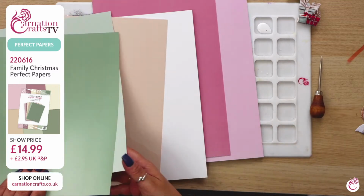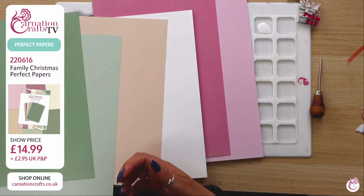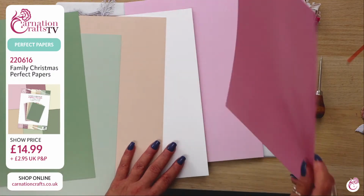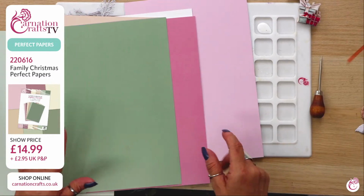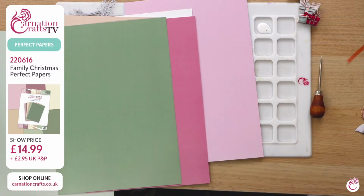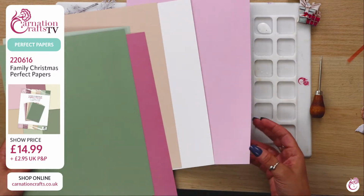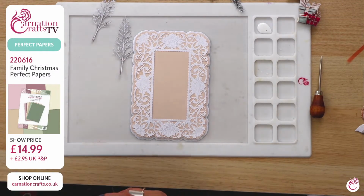So you can work hue on hue, and they create the perfect mats and layers. The way it's designed is that if I so chose, I could take the pink and place it with the green. No matter what, tonally, they will always work together. So it doesn't matter about creating mats and layers in more diverse colours. All of Carnation's perfect papers always look amazing with white on top of them. They just pop. So they're just beautiful.